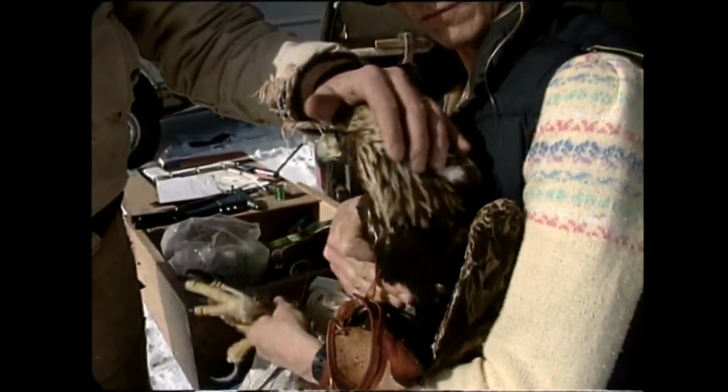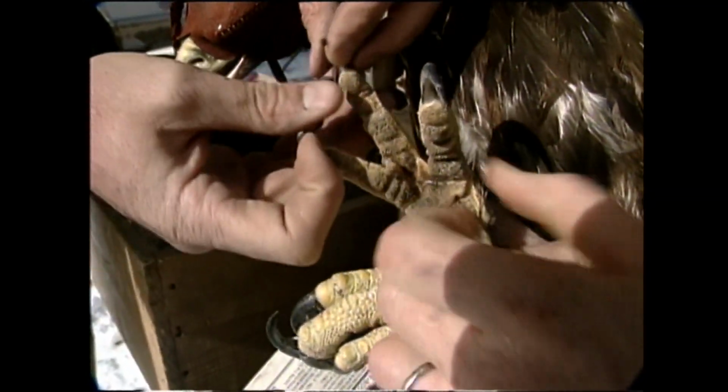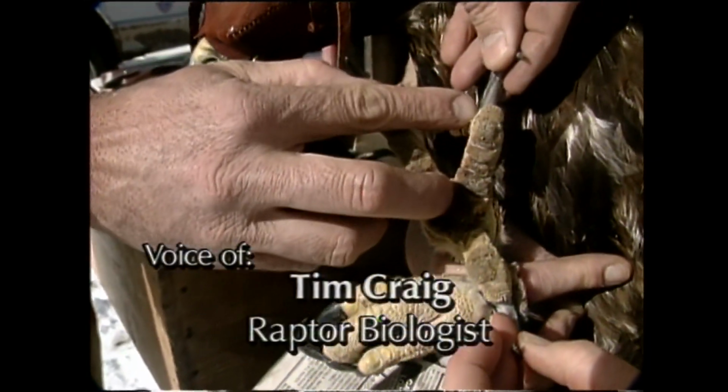This bird will struggle a little bit, but not too much. He's named for the bright, distinctive feathers on the back of his head. From his burnished crown to his amazing talons, the golden eagle is built to hunt. And this is where the real power comes from.